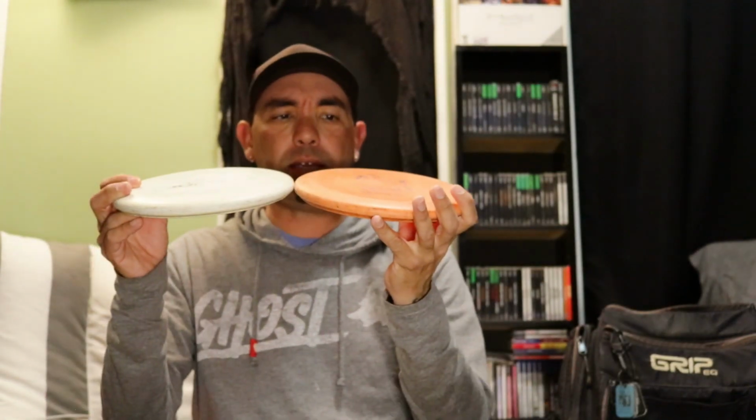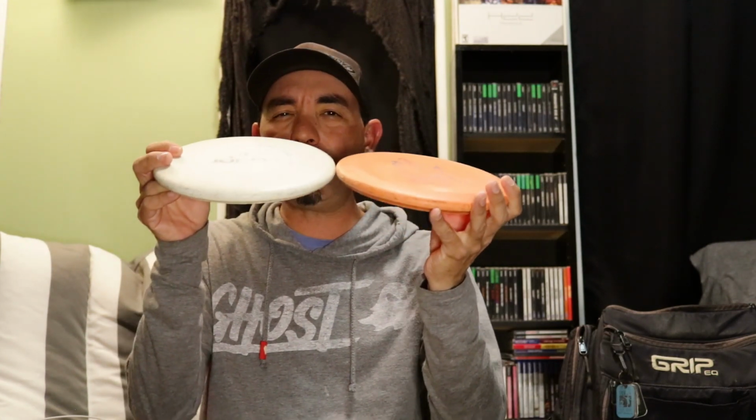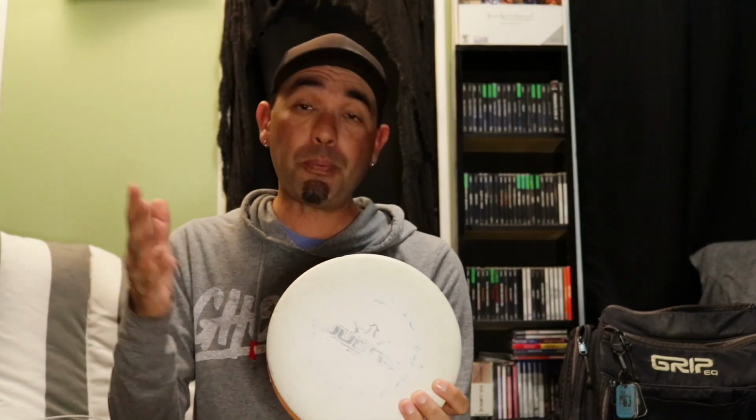And my other putter that I carry for like a backup is a Yeti. Similar flight when I'm putting, except the Yeti is a little bit flatter, where the Judge has a slight dome. But for the most part, they pretty much putt the same. But like I said, once I get heavier P2s, I'm going to switch back to using P2s because I love those putters.